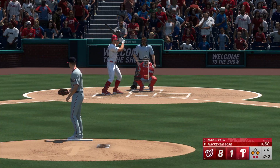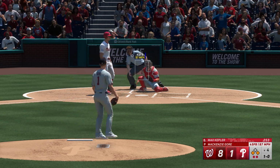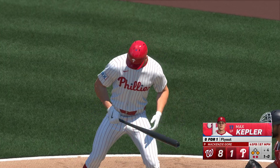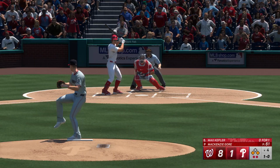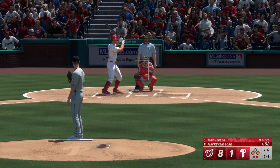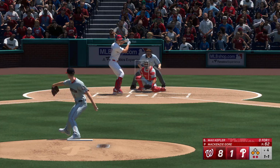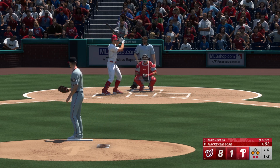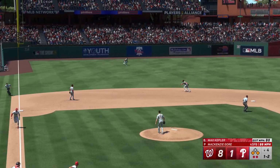2 gone with runners at the corners. Max Kepler at the plate. Fly to left his first time. And ball 1. He swings and fouls one off. Harper on third. At first, 2 out of the inning. Lefty out of the stretch. Runners at first and third.